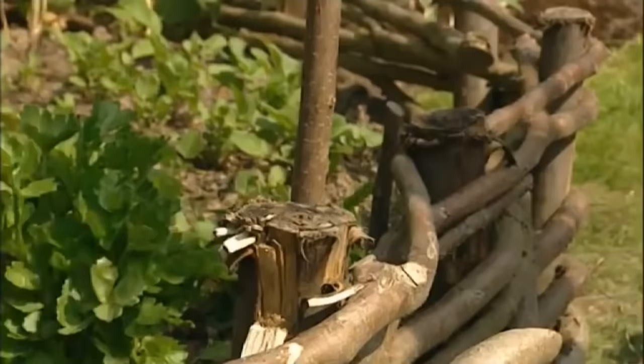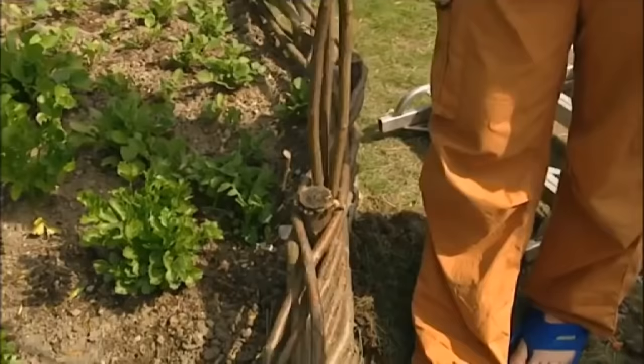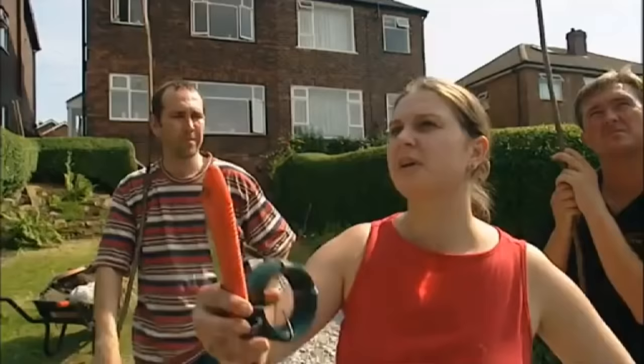Well, I'll tell you what you could do, actually. You could have a bank of, say, six next to each other and then a foot gap, so then you can actually still get through to them. Think about it, we can put sweet peas, your beans, grow beans up it.